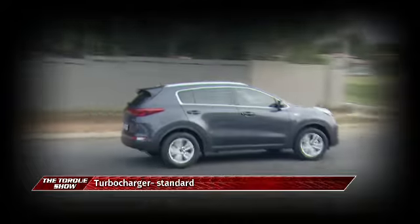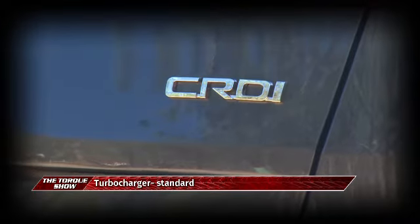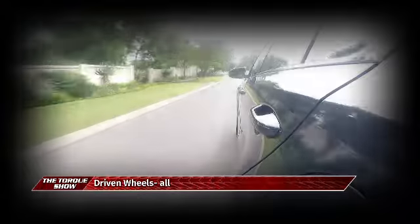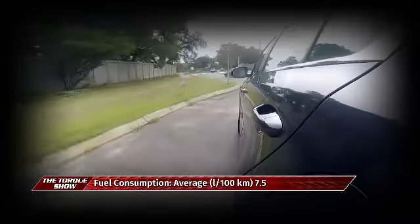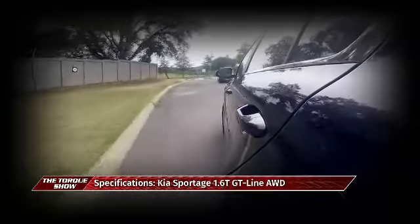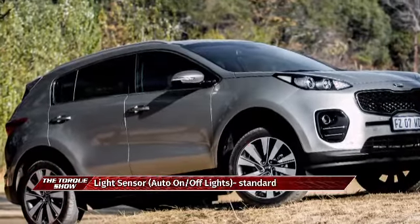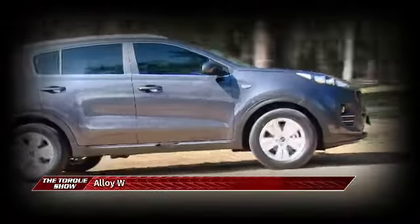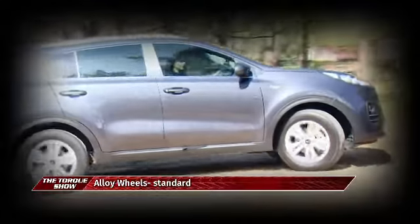The Ignite Plus derivative also marked the debut of a 1.7-litre CRDI engine in the Sportage range as an alternative engine option. The new 1.7-litre turbo diesel engine develops 85 kilowatts of power at 4,000 revs per minute and 280 Nm of torque. At the launch, the Sportage 2-litre CRDI EX was the only mid-spec offering in the range, paired to Kia's much-loved 2-litre turbo diesel engine and a 6-speed automatic transmission.